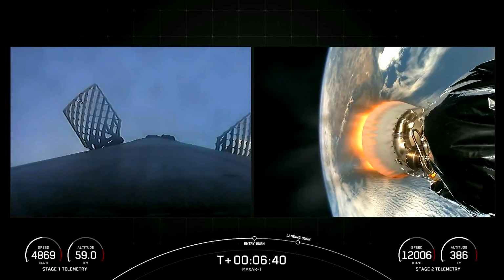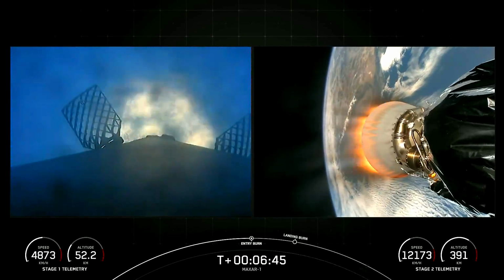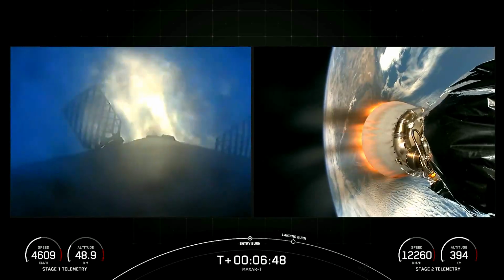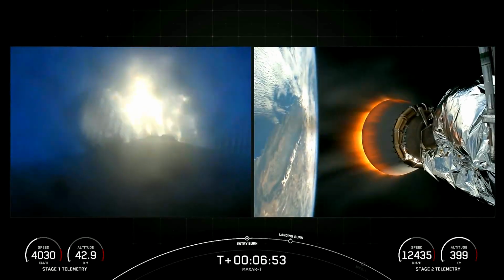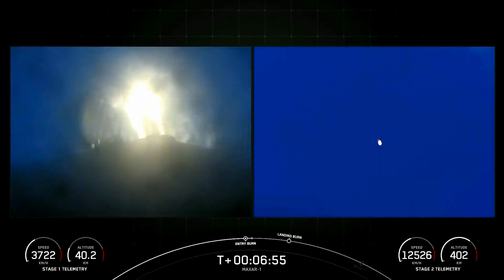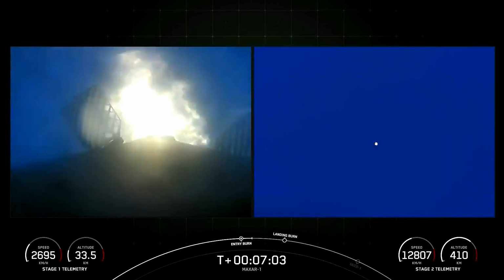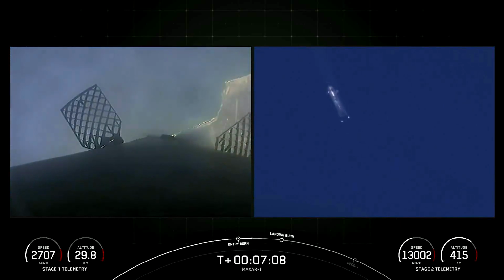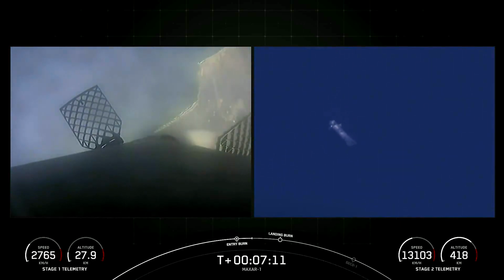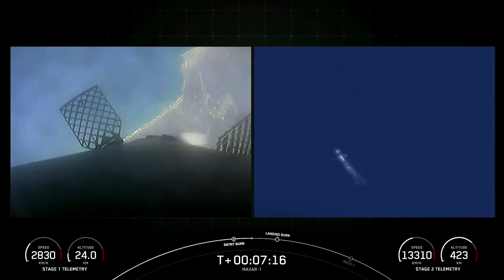Stage 1 entry burn startup. There's confirmation of entry burn startup. Great view of that on your screen as well. Reusability is key to lowering the cost of spaceflight, which enables more investments in critical scientific research. Stage 1 entry burn shutdown. With confirmation of entry burn shutdown, the Falcon 9 first stage supporting today's mission has now performed that entry burn 20 times.